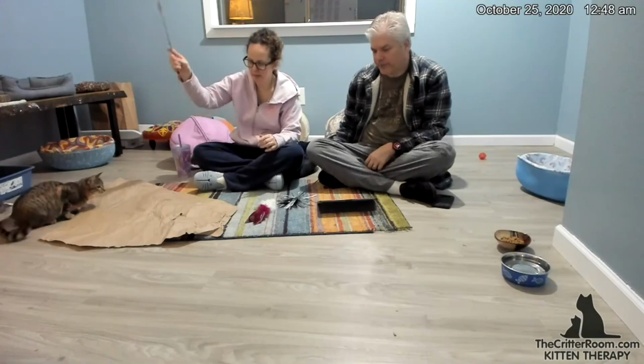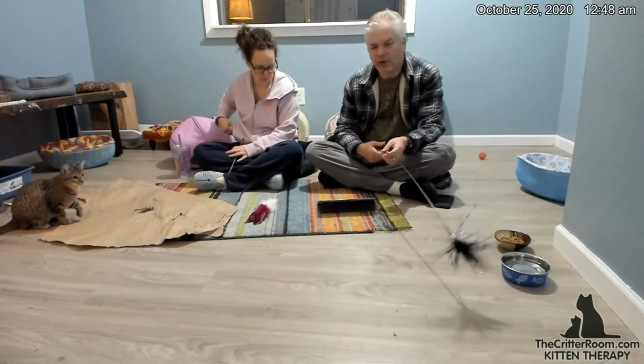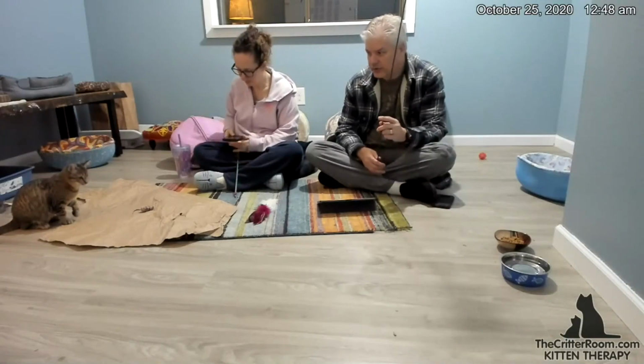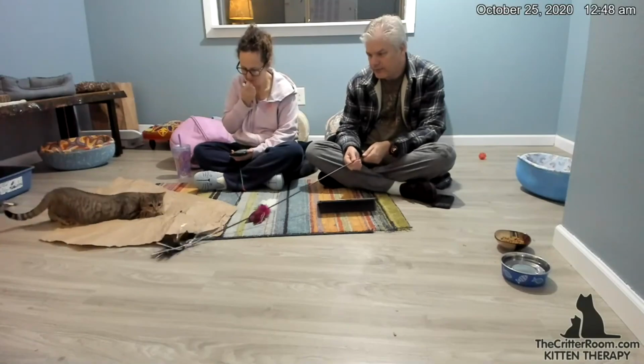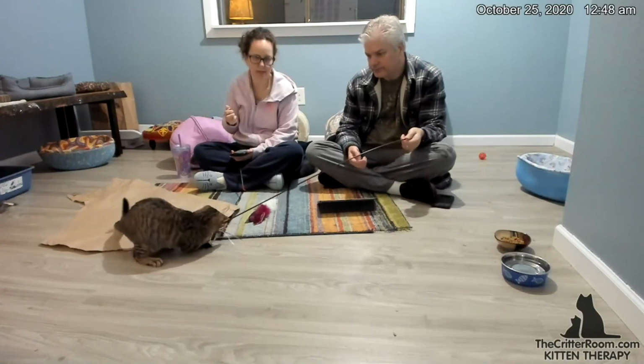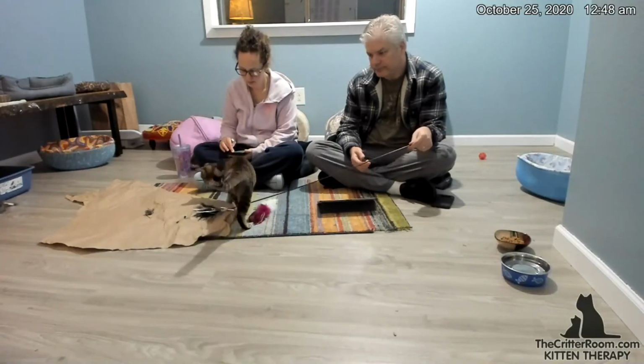Again, I don't know if they'll take it, but we'll try. And the strawberry cat ball, that's still in its package. Yep, and it's in a bag, so we're hoping since it's in a package, it's sanitized. Or not sanitized, they'll take it. We'll see.